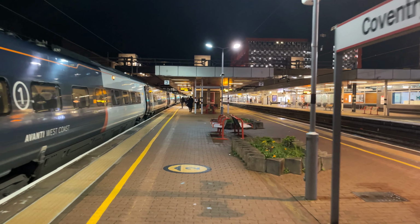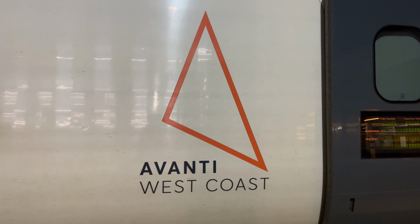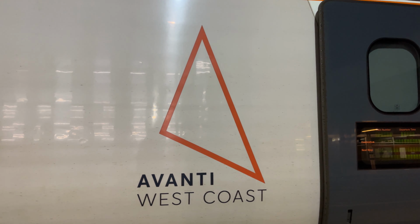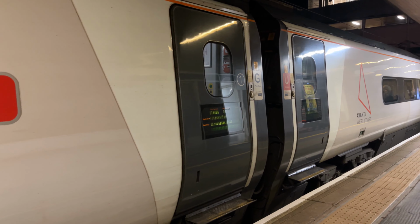The 390 is a beautiful train and is definitely one of the best operating in the UK today. I wish our time on board wasn't so short, but this is the nature of our journey today. Finishing up its exchange of passengers, 390-130 closes its doors and continues on its way towards Glasgow.